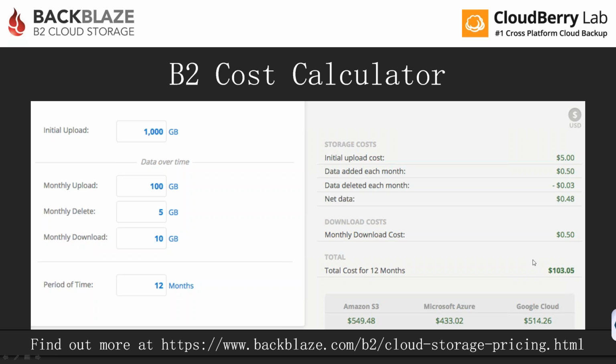We don't factor in any of the free space, any of the free things. So we don't factor in the 10 gigabits free or the 1 gigabit a day, because those are bonus. It's always better when the bill is smaller than you expect, right? And then you put in the period of time down at the bottom, and we'll tell you what it's going to cost you for that, in this case, 12 months. So over 12 months, those numbers, it's going to cost you a little over $100.